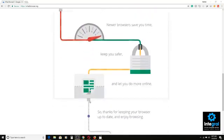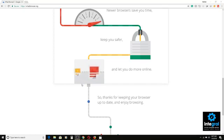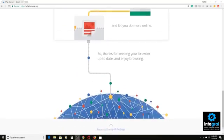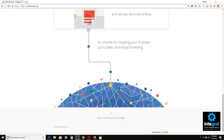Newer browsers save you time, they keep you safe, and they let you do more online, because websites are constantly changing in order to keep them safe from hackers using the information on those sites. So you also have to make sure that your browser has the latest version so that you can surf on the internet. So keep your browser up to date, and you can enjoy surfing the internet, because if you don't have the latest browser on your computer, there's a possibility that if you visit a website, you won't be able to take advantage of all the features. And once again, if you're using outdated browser software, then it definitely opens you up to hackers on the internet.